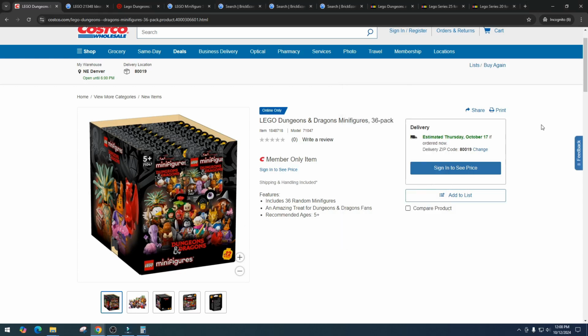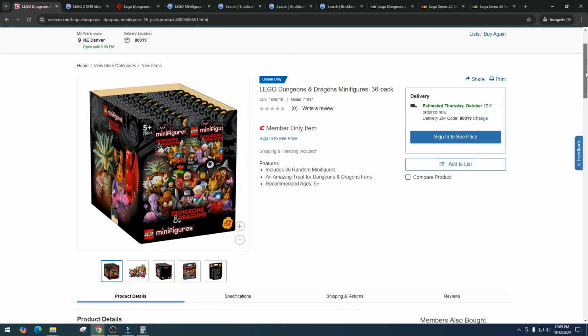I don't think we're going to get a low, maybe a $3.50 sale for these minifigures. I think they're going to show up in the $4 range. So I like this because Costco will allow you to get a ton of minifigures for a decent price. Now the minifigure series lineup has been fairly popular.